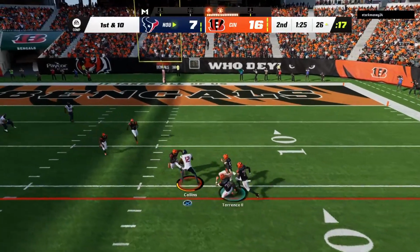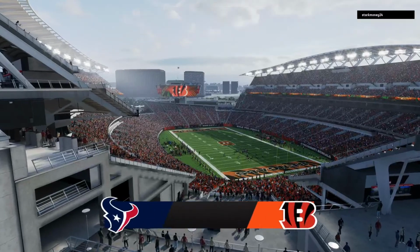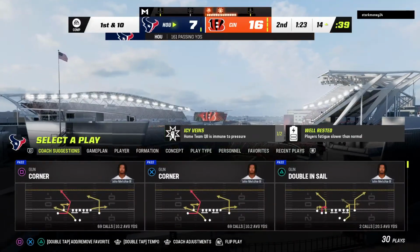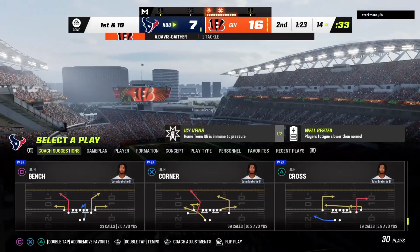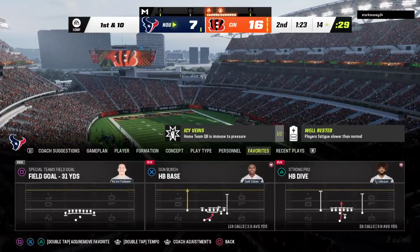That's complete. It's Collins. And they're going to get this down inside the 15. Now the Texans will use one of their 2 remaining timeouts as they'll get a chance to talk it over after picking up the first down. That's now 4 completions in a row. A good bounce back following the interception last drive. Certainly not letting it affect him, that's for sure.